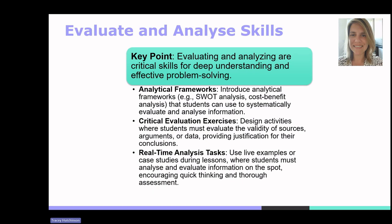Evaluating and analysing are critical skills in T-levels. It is essential for deep understanding and effective problem solving. Students must practice breaking down information, assessing its validity, and drawing informed conclusions.